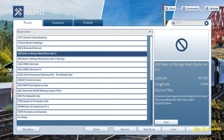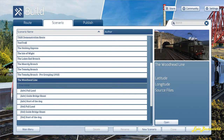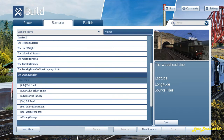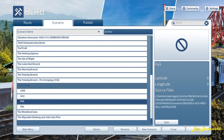Rest Refuge Main Route Mark 5. 1.5 even. Guess we'll see that a later day. That's the wrong route. Well done, Chris. Whoa, Woodhead. There we go.